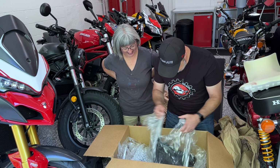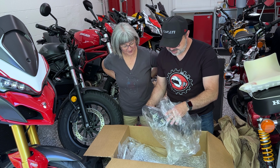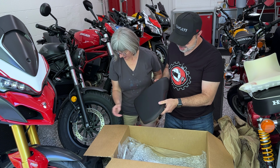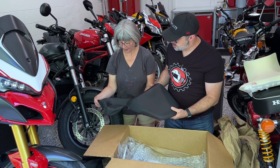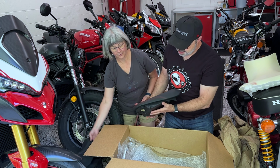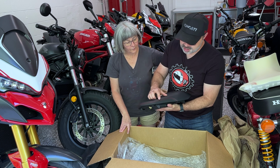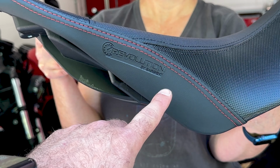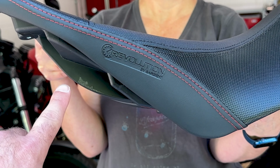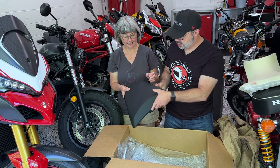That's okay. So this is the rear seat. Oh, that's nice. It almost looks like the original upholstery. Yeah. Wow. It's got the double French stitch. I don't know if you can see it. We'll get a close up. And the stitch is in the Italian red. So it looks really stock. This is my seat. That's your seat.